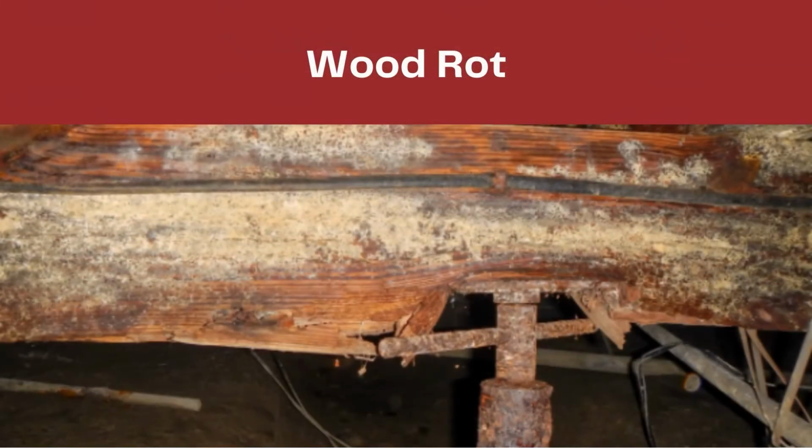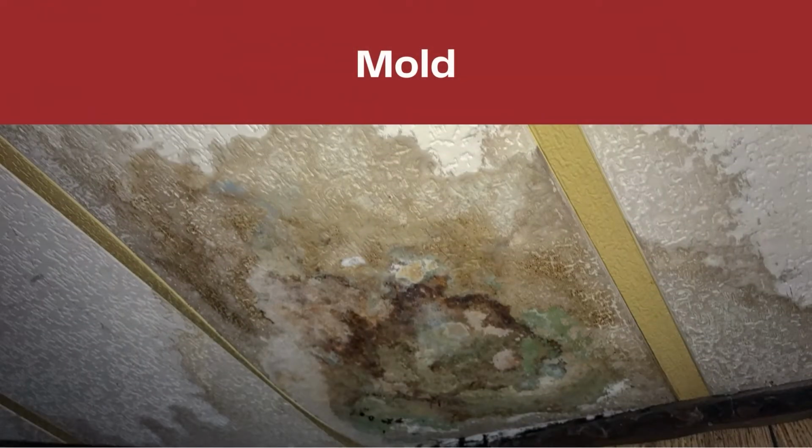Problem number one is wood rot. Excessive moisture levels can cause serious issues with wood rot, which ultimately compromises the structural integrity of the house. Problem number two is mold, mildew, and fungus. So untreated moisture levels allow mold to grow, which can eventually rot the floor joists. Not only that, it can enter the house through damaged and torn ductwork. And breathing in mold is a serious health concern that can cause serious damage, especially to people who have asthma and allergies.